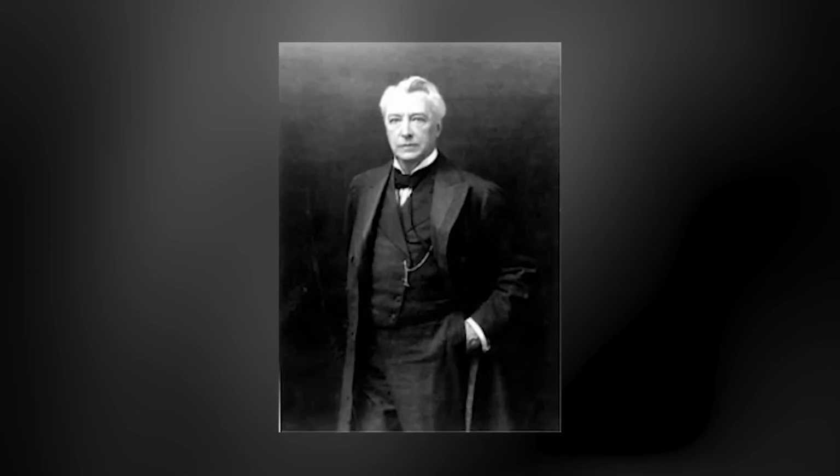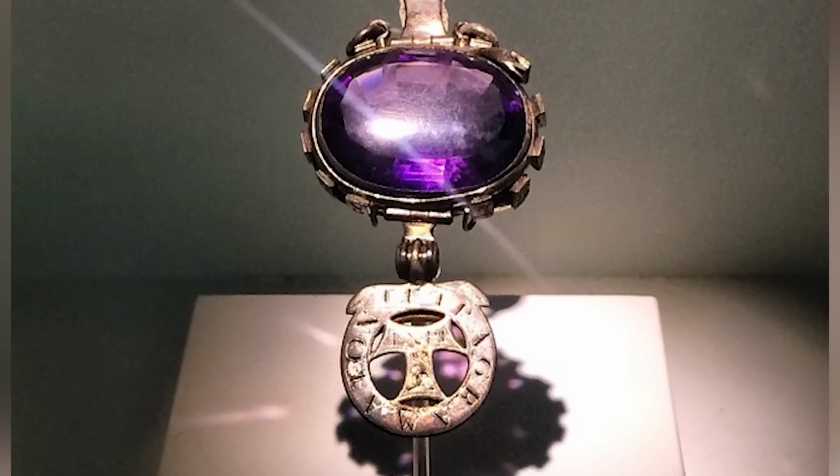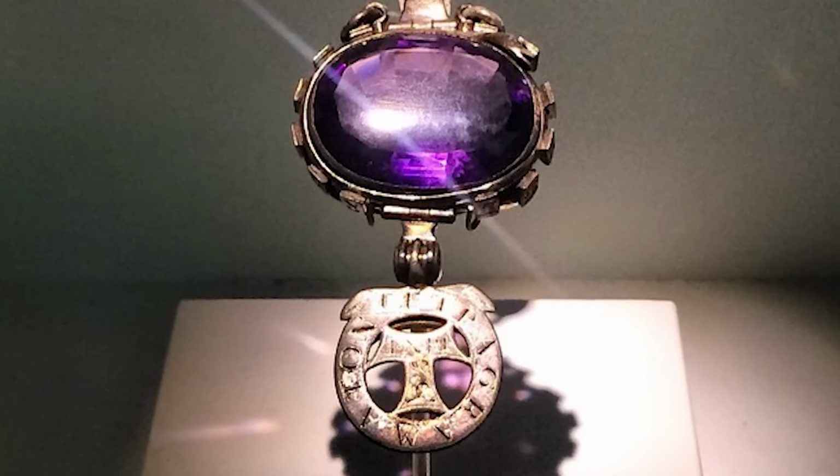It's very specific. Heron Allen's own daughter was forbidden under every circumstance to even touch or handle the stone, which, half a year after her father's death, she donated the amethyst to the Natural History Museum, where it's on display today.